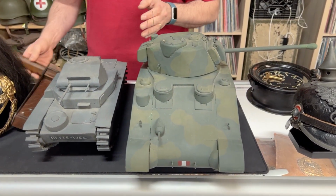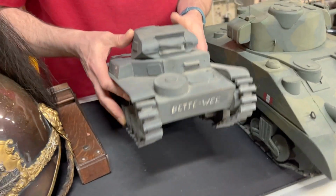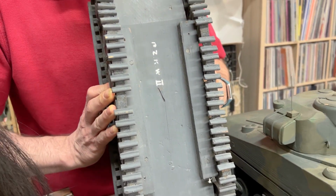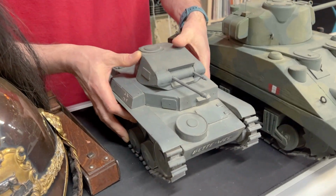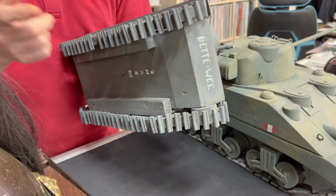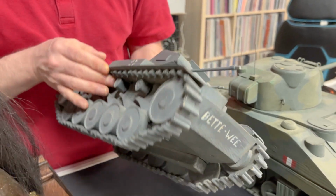So, then we get to a Panzer Mark II, if I remember correctly. Mark II, yeah, it's on the bottom. There you go. Look, it even says that right there. It says the name of the tank on it. And it's missing a couple turrets, part of the tank tread, but that's okay. It is what it is.